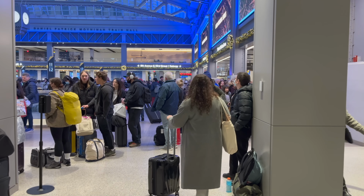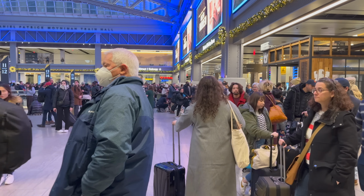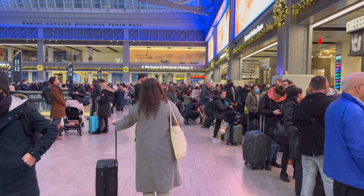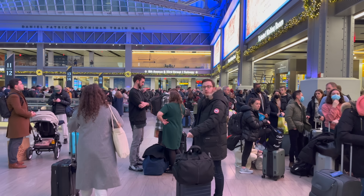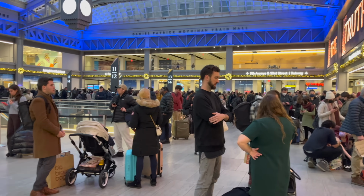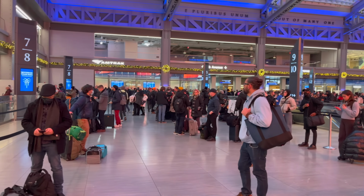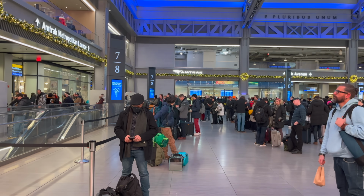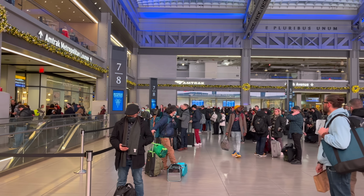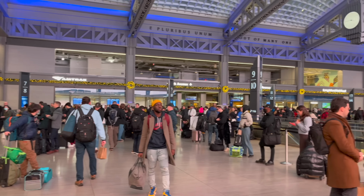Now you'll notice everybody here is waiting for the trains on the Amtrak train, but you could also get the Long Island Railroad as well as the subway. You'll notice the number of the tracks that then go down. You can see the Amtrak ticketing and baggage claim in the back.